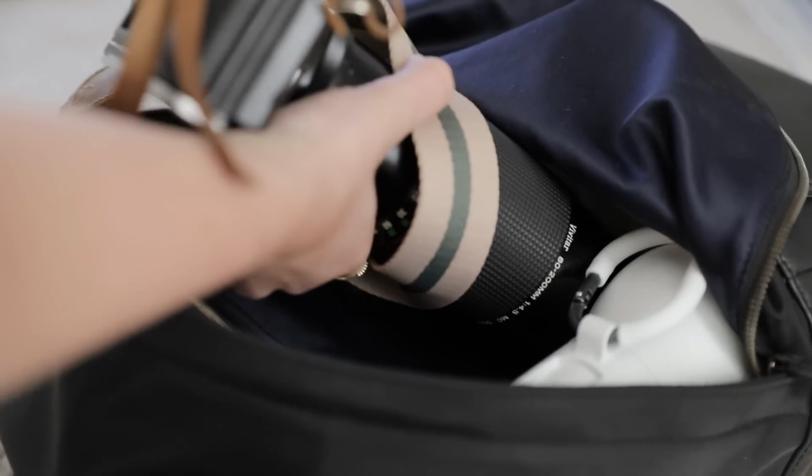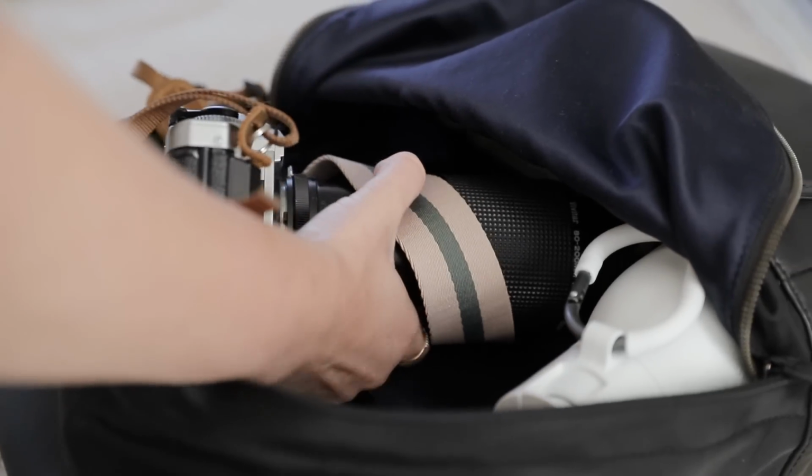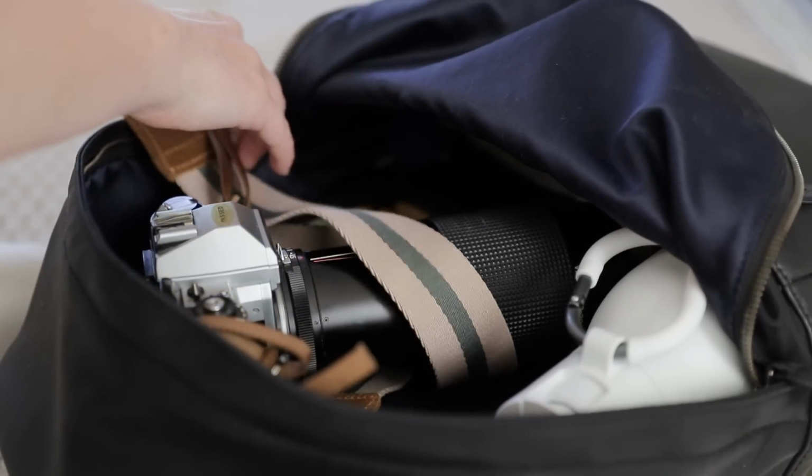Those are just a couple examples of items that often get included in my bag, but kind of like I was saying earlier, it really just depends on what events, activities, and plans I have for the day, and the contents of my bag, apart from the essentials that I showed you, really do shift and flow to fit that.